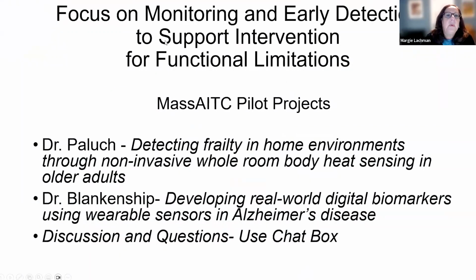So today, what we will focus on are monitoring and early detection to support interventions for functional limitations. We have two of our funded Mass AITC pilot projects that are ongoing right now that are very interesting and exciting projects that we're happy to share with you. Our first one will be presented by Dr. Paluch, detecting frailty in home environments through non-invasive whole room body sensing in older adults.